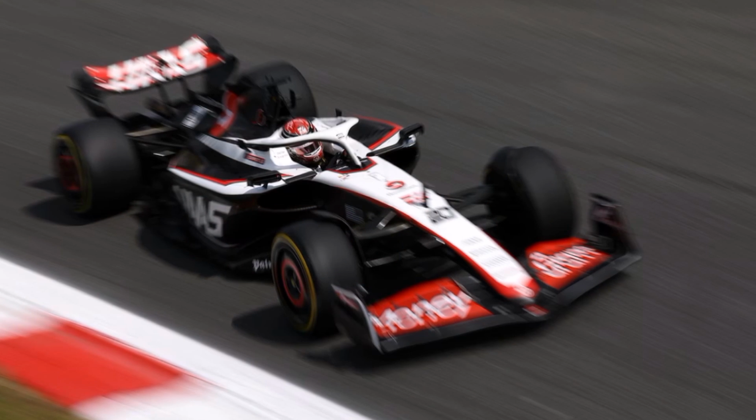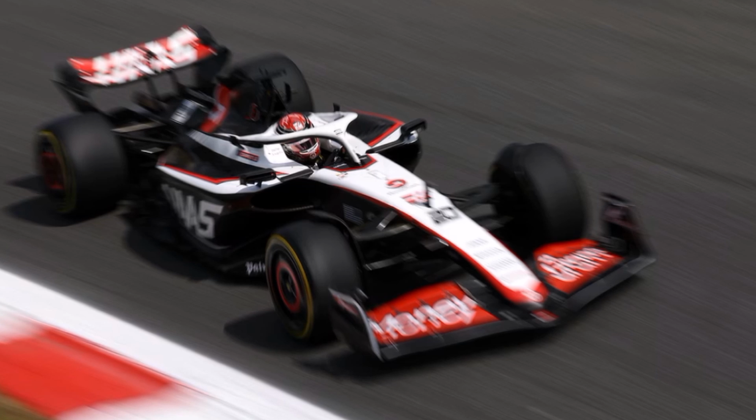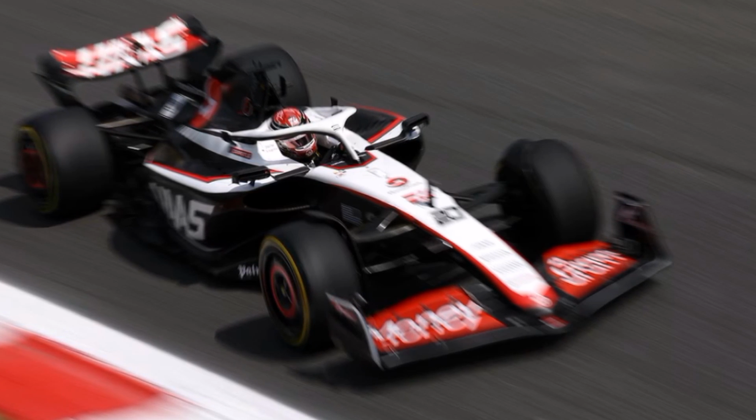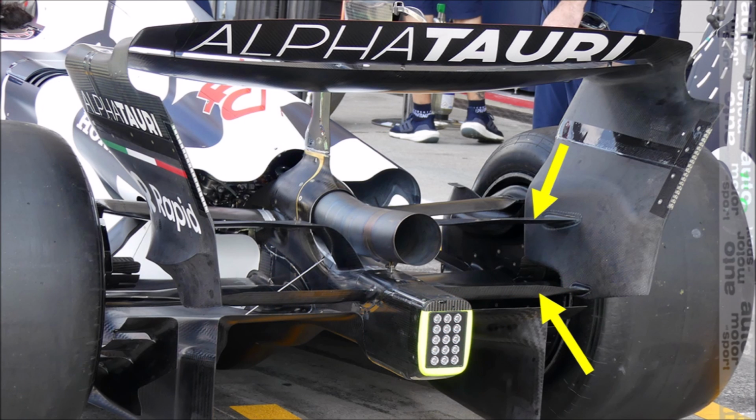Haas also showed a cut-off approach on their rear wing flap to reduce downforce. So they don't need to modify other parts of the rear wing to reduce downforce and hence save money. And AlphaTauri uses super small beam wing elements. So they don't work with an increased DRS effect, they are working with less downforce overall.